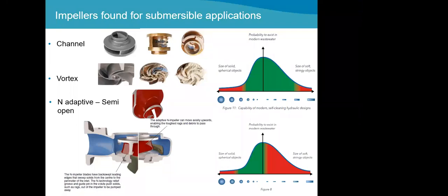An open impeller is one not backed by a disc. If it has one disc, it's referred to as semi-open, and if it has two surrounding the impeller, it's referred to as closed. Channel impellers tend to be closed and have a relatively low efficiency. However, with multiple impeller vanes, higher efficiencies can be achieved.